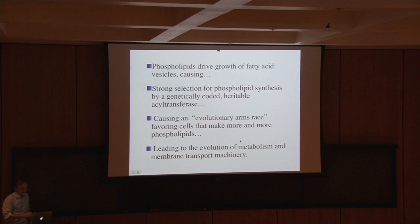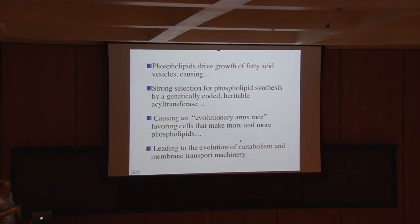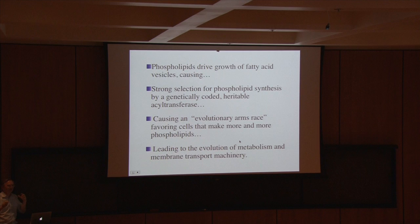Okay. All right, so the basic lessons that we drew from these experiments is that making either phospholipids or hydrophobic peptides would give you this growth advantage. You'd have a huge selective advantage in favor of generating these catalysts by an internal coded process. That would cause a whole cascade of secondary selective pressures, ranging from pressures for more advanced replication machinery to transmit that information, but also an evolutionary arms race, right?